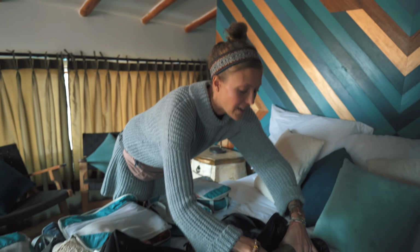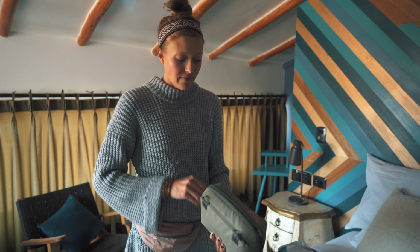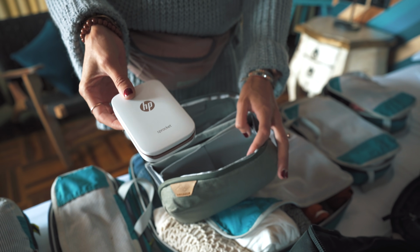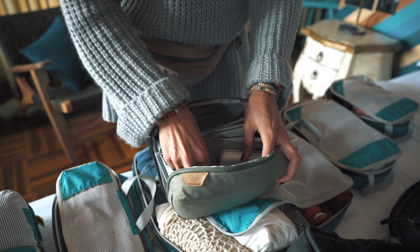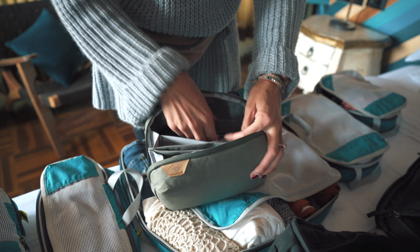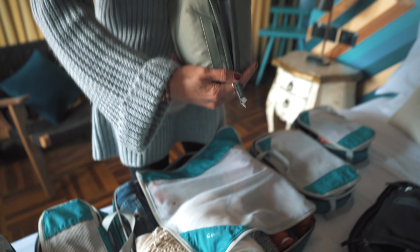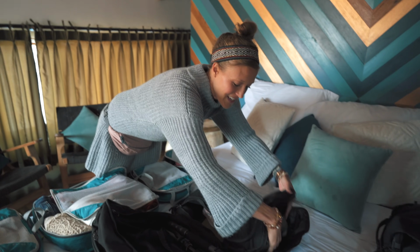And then in the top, I have a tech pouch. In this, we have a portable printer. So sometimes it's fun to print off some photos when we meet up with friends and leave some photos with them. Carabiner, some cables, chargers, a headlamp, a speaker, so we can play some music in the hotels. Sounds like so many things, but it's all so essential. Yes. And it all fits in one backpack.